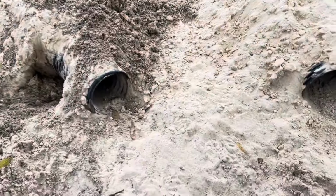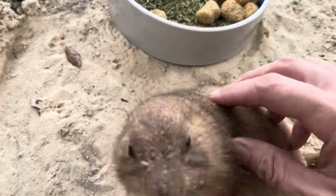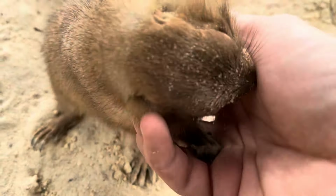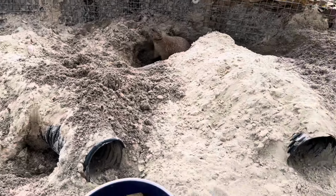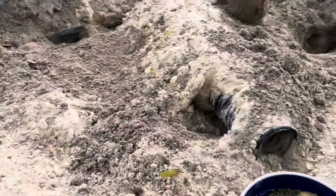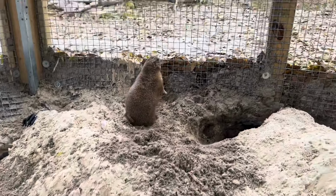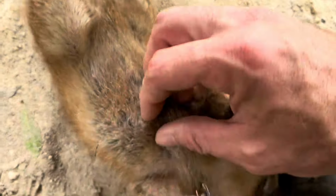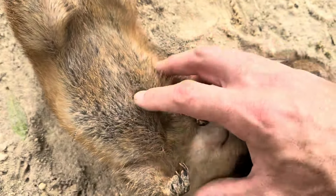All right, so now we're in here with the prairie dogs. There's your food, Poppy. Oh, hi, Poppy. Hi, baby. Poppy's the sweetest one. So as you can see, they just demolished everything we built, as I kind of knew they would. Here's Big Harv. What are you doing, Harv? Well, look at Poppy. Oh, he's being so sweet. What a good boy, Poppy.